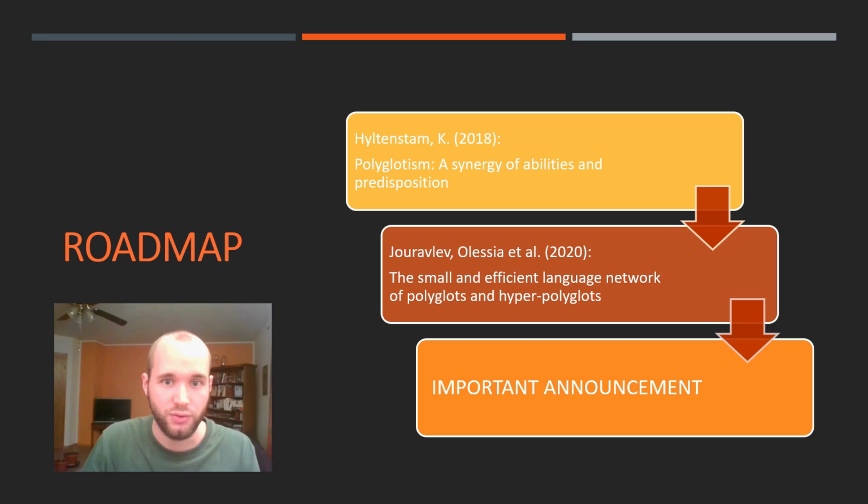Now today we are going to learn about these two lines of research, the first one being done by Kenneth Hyltenstam. He is a Swedish researcher and linguist. He's really active in the field of second language acquisition and recently got involved with polyglotism. The next one would be the work done by Xaver and colleagues at MIT. And what they did is they did the first and only neuroimaging study on polyglots, and it got just published this year, so this is really hot stuff. Then in the end, I have an important announcement for all of you, so make sure to stick around.